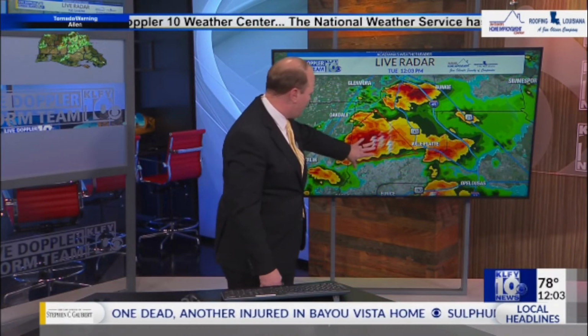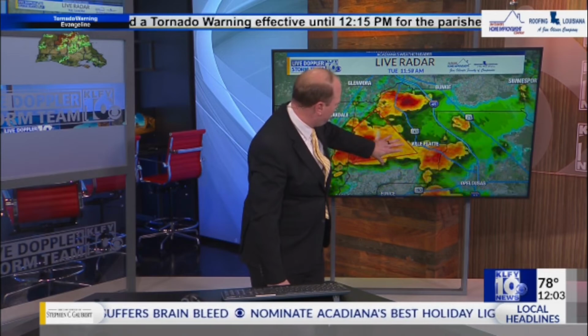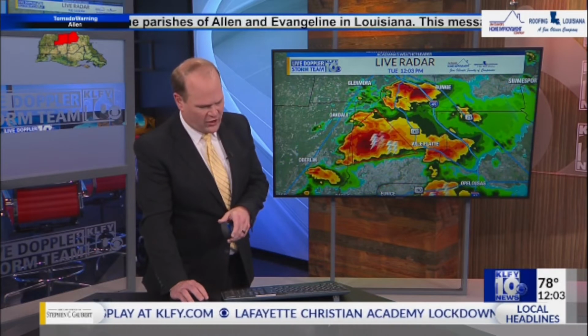You can see the amount of cloud to ground lightning strikes. Looks like the area of rotation will go north of Ville Platte here. So that is some good news as that will miss most of Ville Platte, but it will be crossing 167. Again, as we are looking at a tornado warning that is Doppler radar indicated.